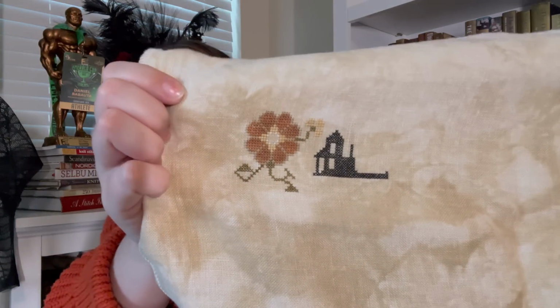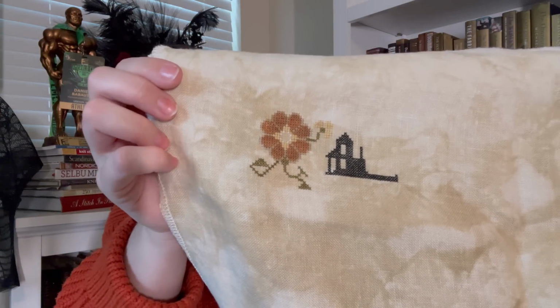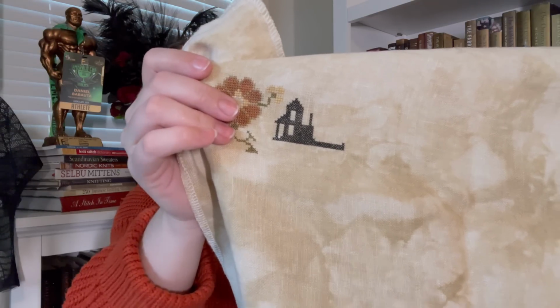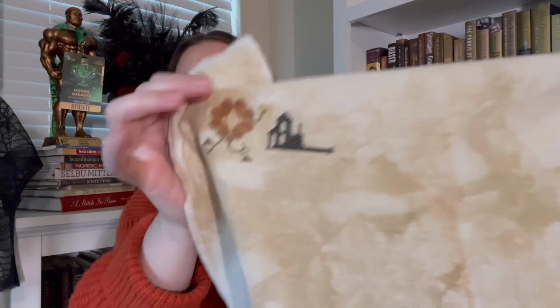I just haven't had the drive to work on it, but I think it's because I'm not the biggest fan of 1/2 stitches on 32 count, which is what this is, but I liked the over-dyed 1/2. I feel like they look really good. It's just the DMC 310 because it is so stark black. It looks kind of sparse to me, but we'll see.